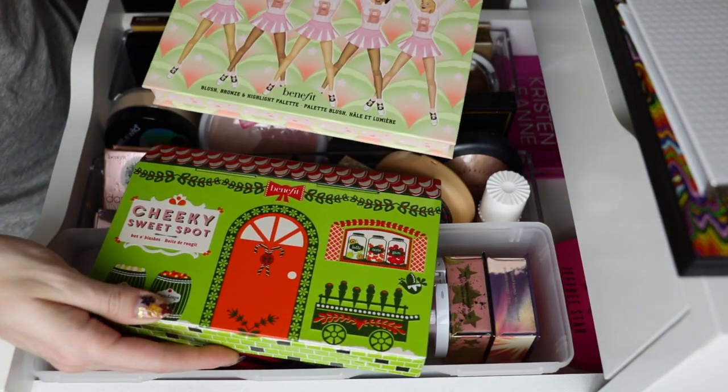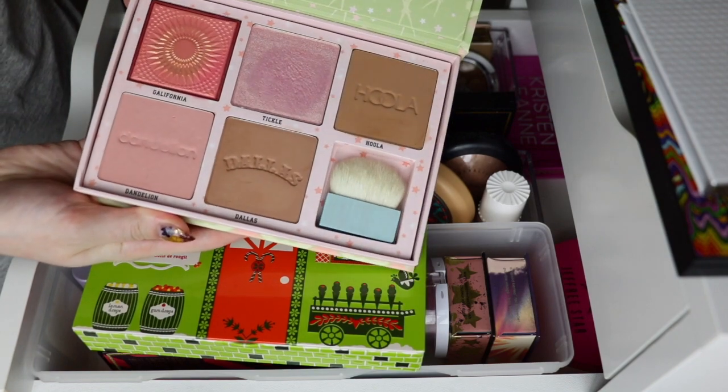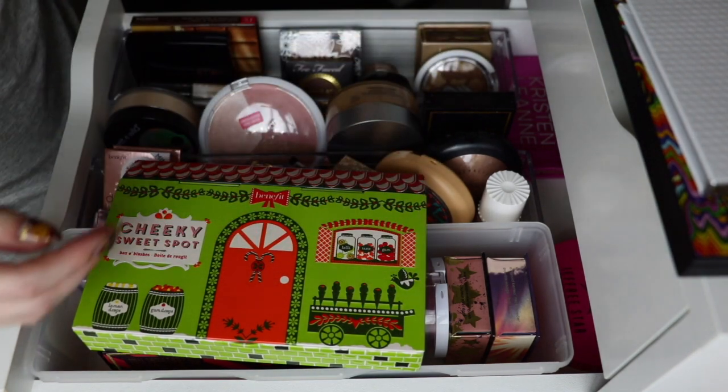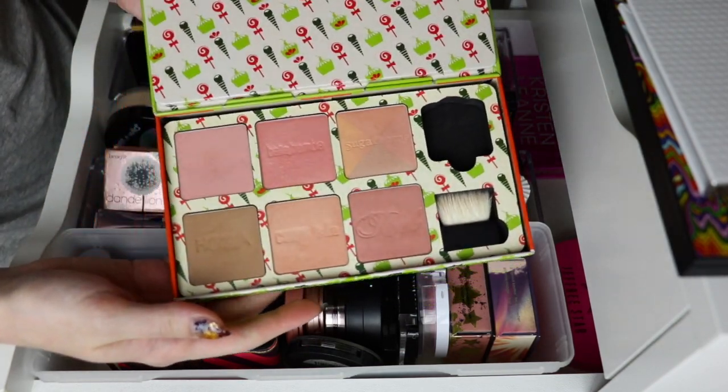And then I have 2 Benefit palettes. One new, the Cheek Leaders Pink Squad, which I do really like. They're full size, they're beautiful. And then a very old holiday one, Cheeky Sweet Spot. Who remembers this? Super cute.